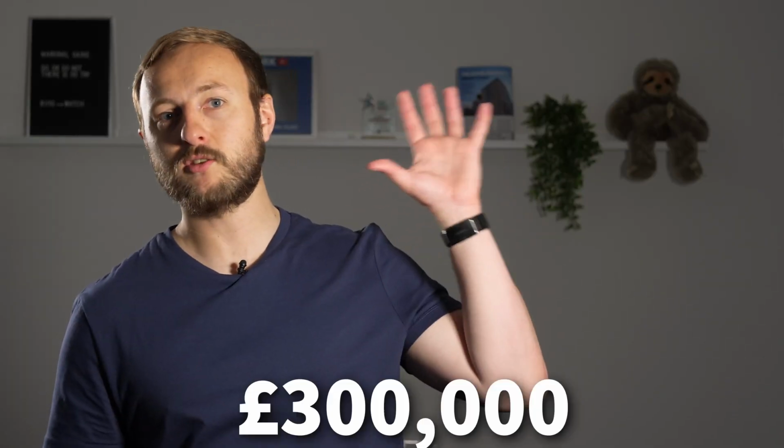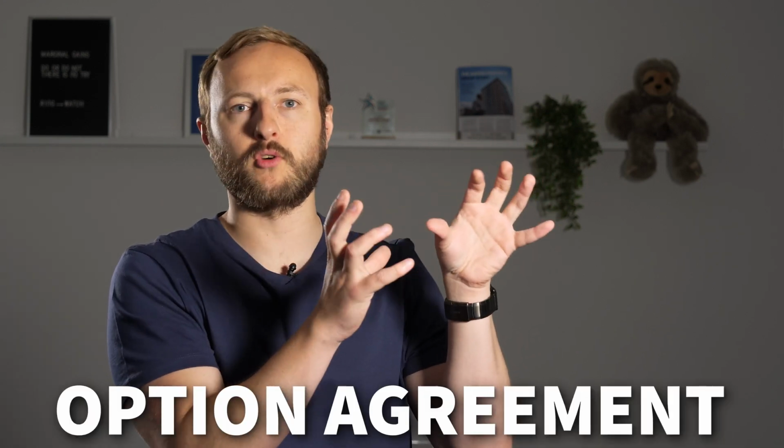But let's go through the same numbers, but as an assisted sale. So same purchase price, 300,000. Now the thing is, you're not actually purchasing it. What you're doing is taking control of the asset using an option agreement or an assisted sale agreement. And there's a lot of solicitors, but you want a creative solicitor that's going to put this together for you. But you don't actually buy it.